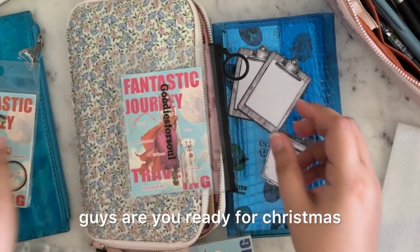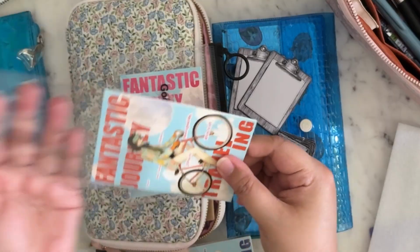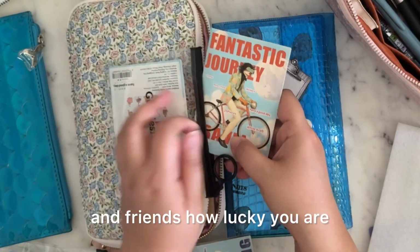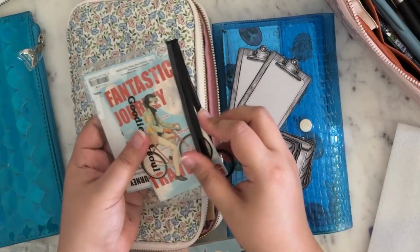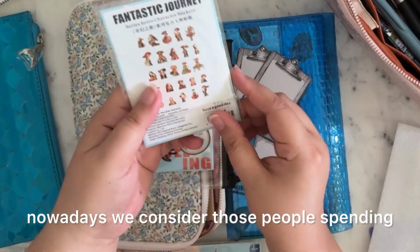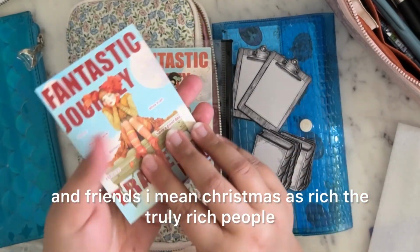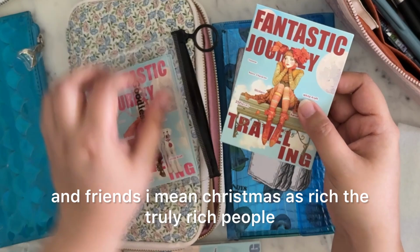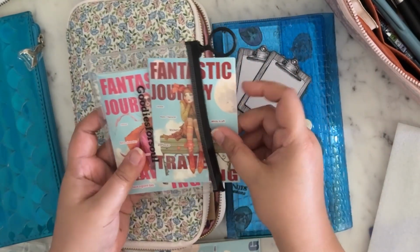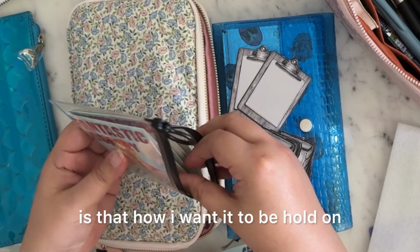Guys, are you ready for Christmas? I bet most of you are. Like with all your gifts for your family and friends, how lucky you are. And nowadays we consider those people spending time with their family and friends, I mean Christmas, as rich. The truly rich people are the ones who spend it with good friends, good family.